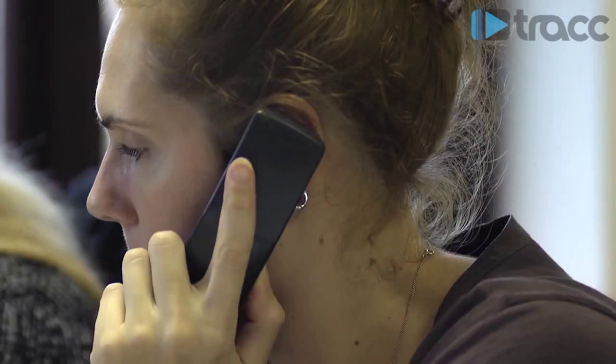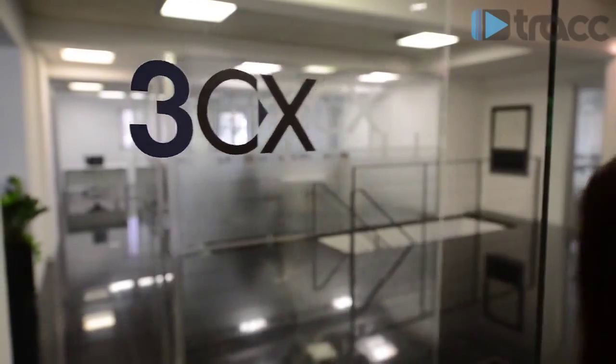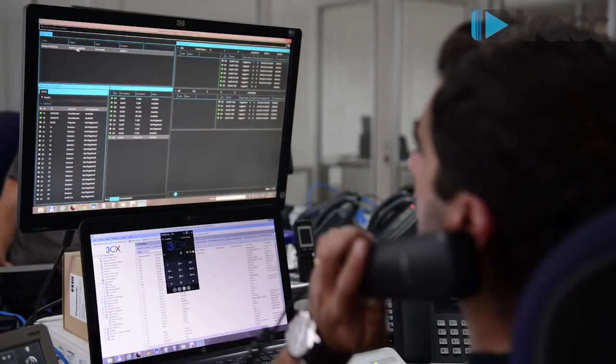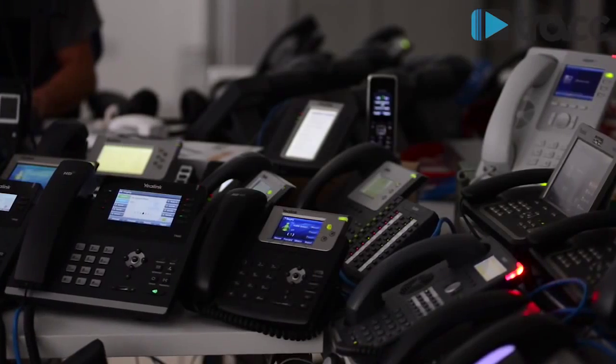In today's business world, effective communication is vital and telephone contact remains key. But how we make calls is changing dramatically. 3CX is a leader in this revolution as a developer of its own software-based IP PBX, the 3CX phone system.